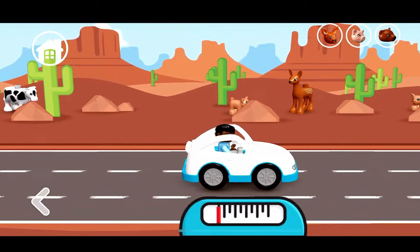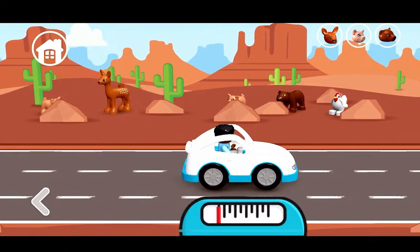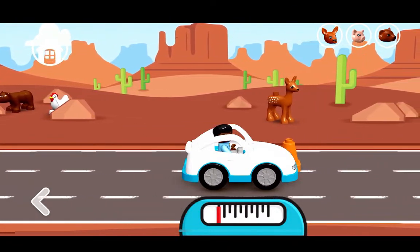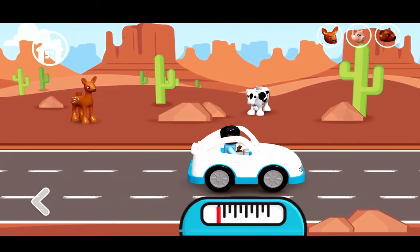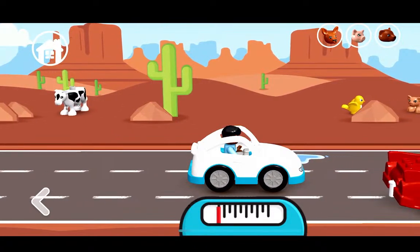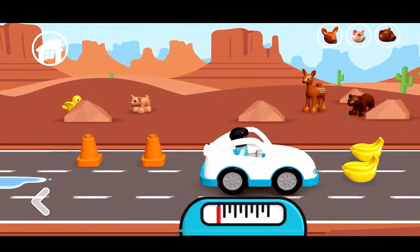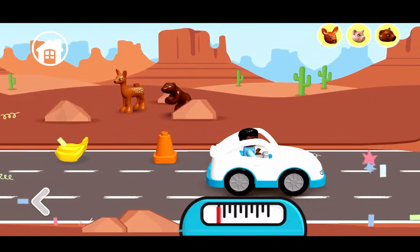Hello, our little friends! Today we will go for a walk. And on the way, we need to find some animals. But on the road, we need to drive carefully and go around puddles, stones, other cars, and some bananas maybe. Oh no, it's a puddle. Okay, so we need to find deer, pig, and bear.